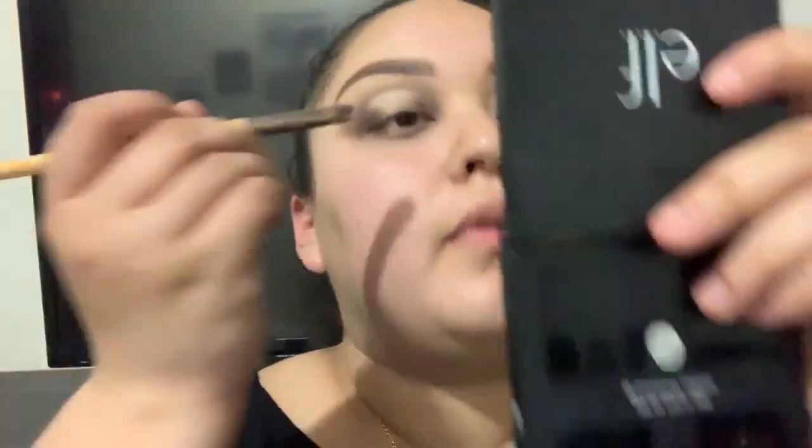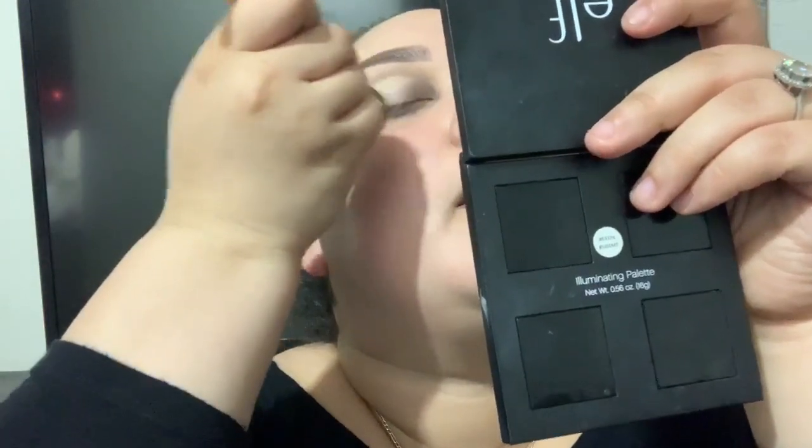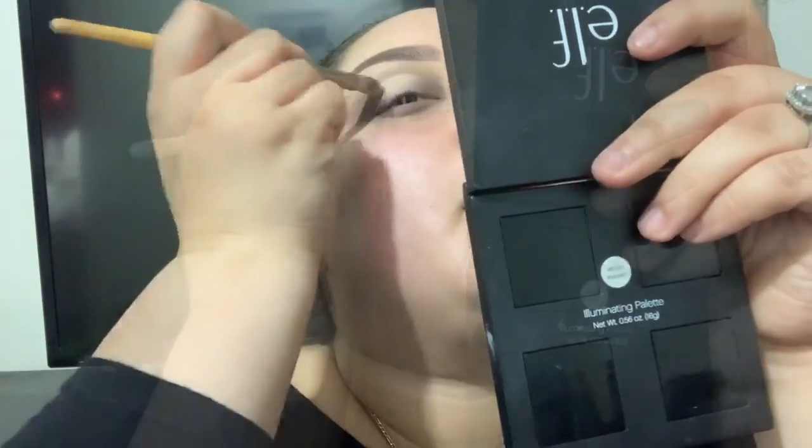Okay, so maybe I'll do one eye like this. Maybe this could be one eye look, and then I'll do a different one on the other one. Should I? Like two different ones? To see how everybody feels about that? Because I don't know how I feel about this. I will tell you that right now. I have no idea how I feel about this. I feel like I've messed up already. Okay, we'll do one eye like this. You see that?